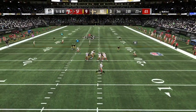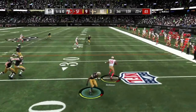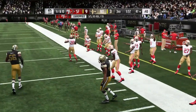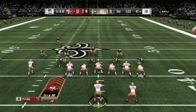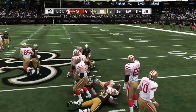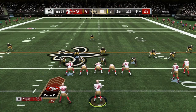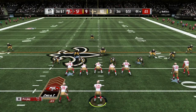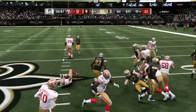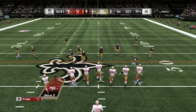On first down, Garoppolo. Dump down to McKinnon. And past the 40. Make a bigger play. As we often say, get it to him in space, let him use his leg. Yeah, if he can get a matchup against a linebacker or maybe a... Here again is McKinnon. And he'll be taken down just shy.